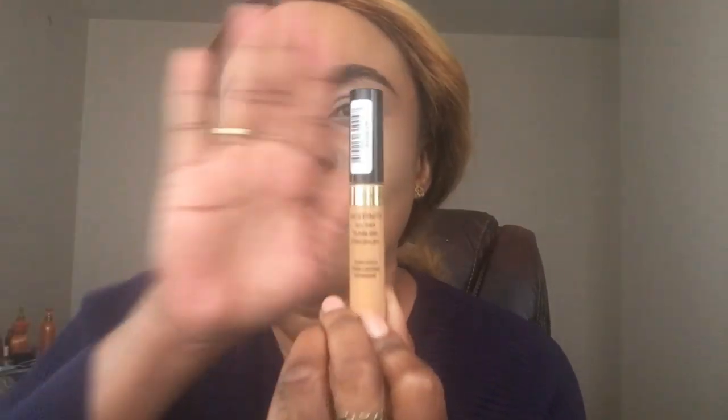Okay, so what I'm going to be using today is the Max Factor Face Finity All Day Flawless Concealer. This is it guys, hope you can see it. I'm going to apply that now. In order to achieve a great contour and highlights, you always need to make sure the foundation is prepped very well, and then you can carry on from there.